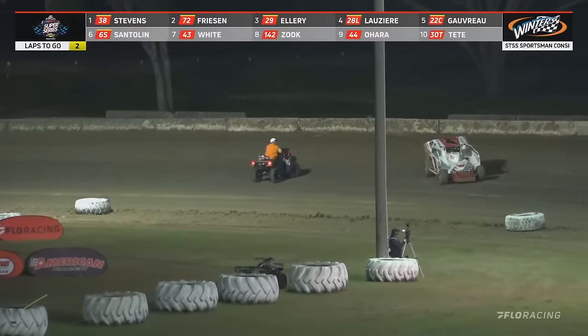So we had two cautions on the same lap in a sportsman event. That will necessitate a single-file restart. So we have two laps to go, green, white, then checker. That'll be our final qualifying event.